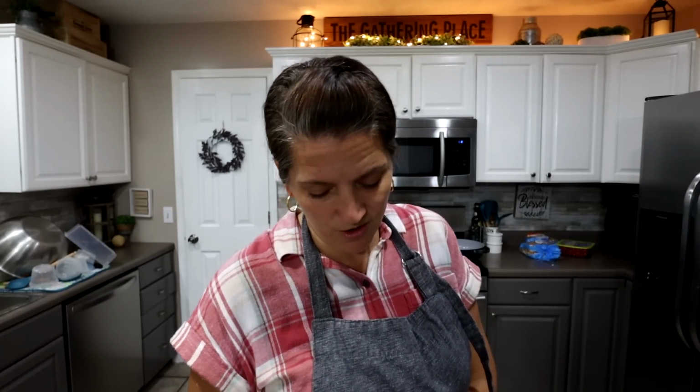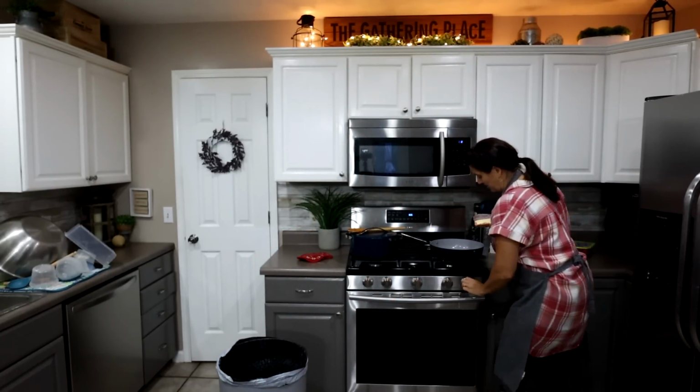So I'm gonna make it with that plant-based milk, because I wanna make tater tot casserole and let my kids that have dairy intolerances be able to enjoy it. So that's what I'm gonna do right now. I'm gonna do a big batch.